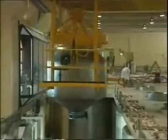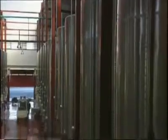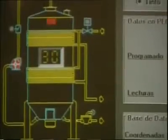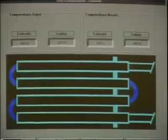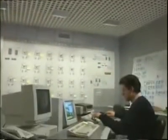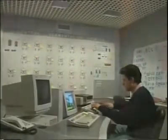Today, modern commercial wineries leave nothing to chance. Equipment that sometimes seems to have been borrowed from a James Bond film is increasingly being used at every stage of the production process. Computers are used to control the movement of juice and wine from one tank to another, and to ensure that it is maintained at precisely the right temperature.